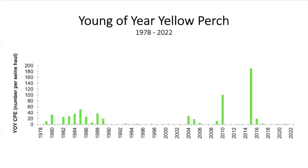And even like here in 98, we didn't catch them, but that was a good year class. And in 15, there were perch everywhere. I don't know if you guys remember that year. They were in the diets of all kinds of fish. They were just all over the place, but they didn't really build up the numbers in the population. They just didn't recruit like we would have hoped.